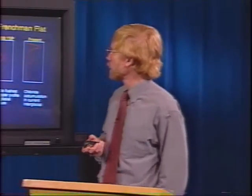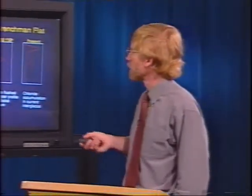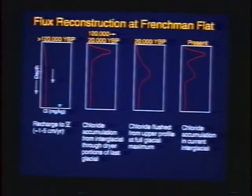So let's just take a look at the chronology of what we think happened. The first graph here is depth versus chloride concentration. They're all like that. But this is 120,000 years ago. We would have seen very low chloride concentrations in the unsaturated zone, recharge everywhere, a fairly moist environment. Now, as we move through the last glacial period, out of the last interglacial, we would start to accumulate chloride near the surface. The recharge rate decreased. The valve was turned off.